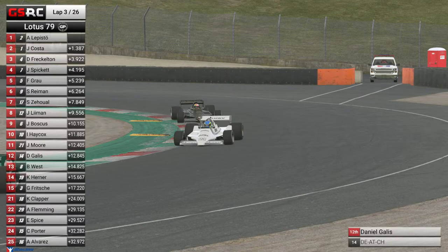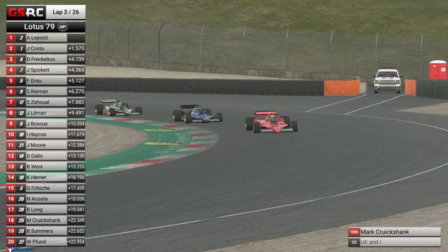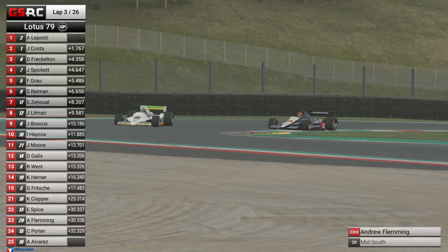Meanwhile, Daniel Gallus, I mentioned he's going to have to repeat those heroics. He's pretty much already done that. He's up to 12th position. He's already on the attack with Jess Moore in front of him. Nice little three-pack here. And then this is Andrew Fleming battling it out with Ellis Spicen.